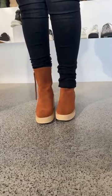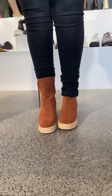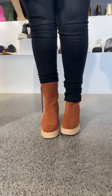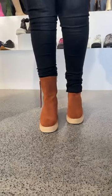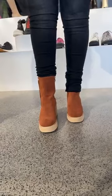I've gone my normal 38 in these, and that's the perfect size for me. What size did you go? 41. Renee's in the 41, so it's a good true size. It's a generous fitting last, isn't it? I think so, nice depth at the toes, so your toes aren't all squished in really.